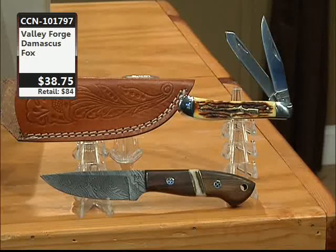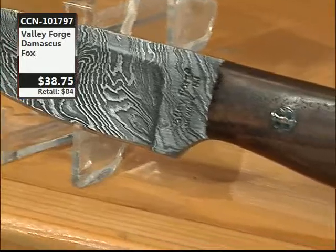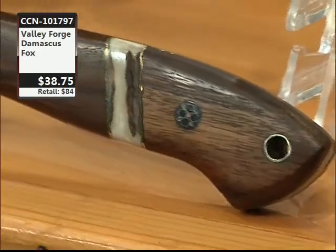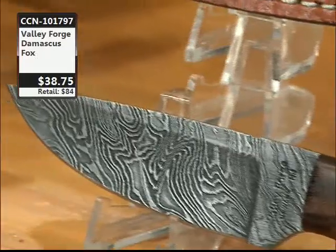All right, Bob, we've got another one. We've got the Fox Skinner. Now, I love this one because check out that drop point blade. That is a dandy. Drop point blade Fox, stag section handle, genuine stag inlay there. Look at the layers in that Damascus. You betcha. Here again, we've got a great deal. Mosaic pinned on that one, as you can see. And you've got a little tang, stag slot in there too. Stag inlay, that's exactly right.